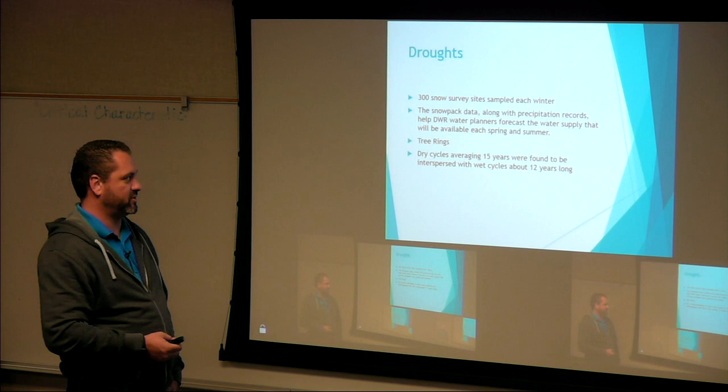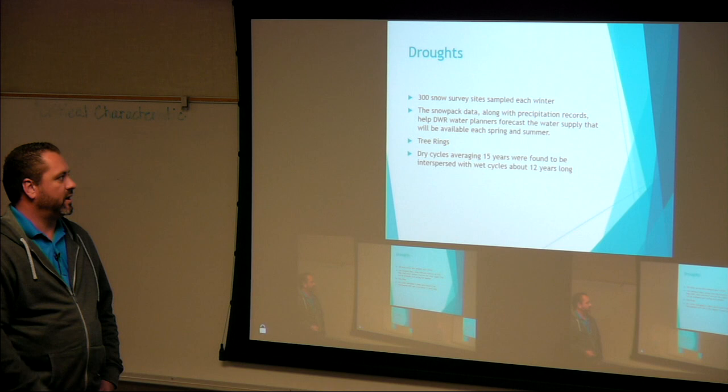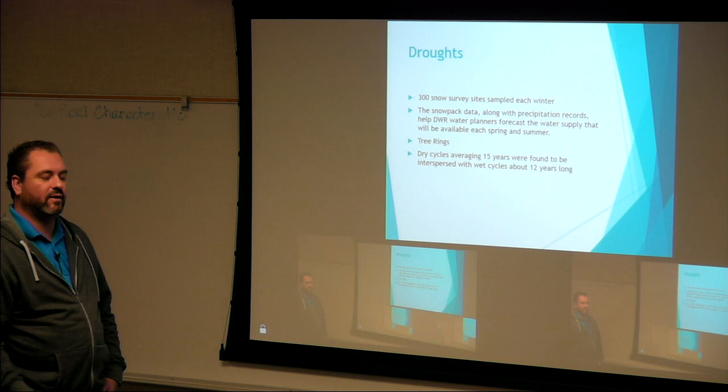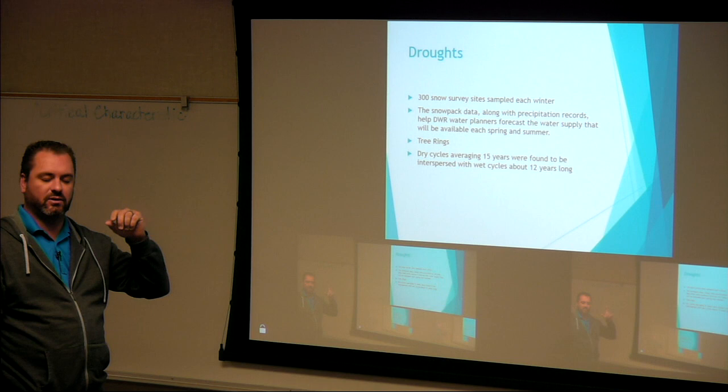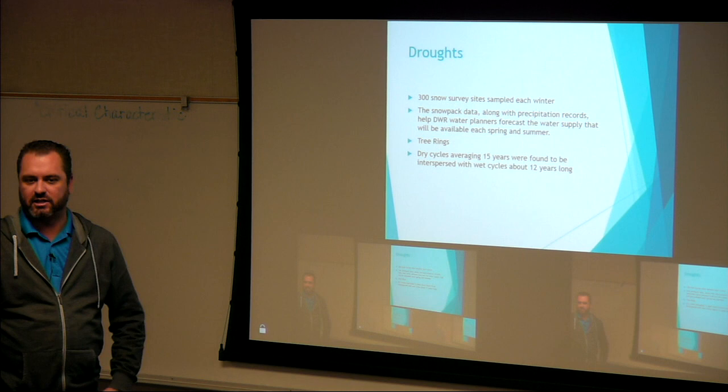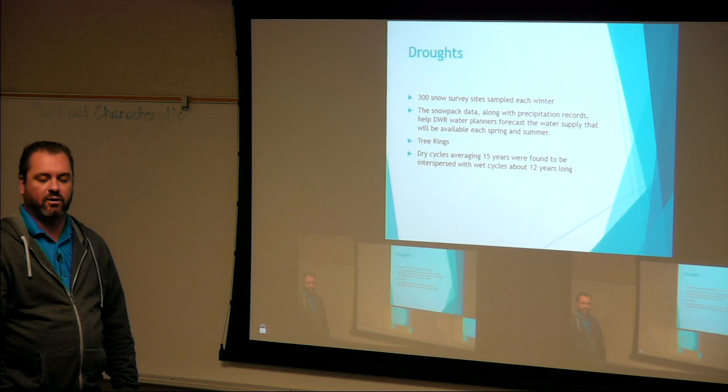Each year, 300 sites are sampled for snow depth. The snowpack data, along with precipitation records and rain gauges, help DWR planners forecast the water supply that is going to be available to water contractors such as Mojave. So up and down the state, there are state water contractors. They bought into the State Water Project when it was in its inception in the early 50s, 60s. So we have access to the aqueduct, or the State Water Project, that goes through Hesperia and ends up in Silverwood Lake.